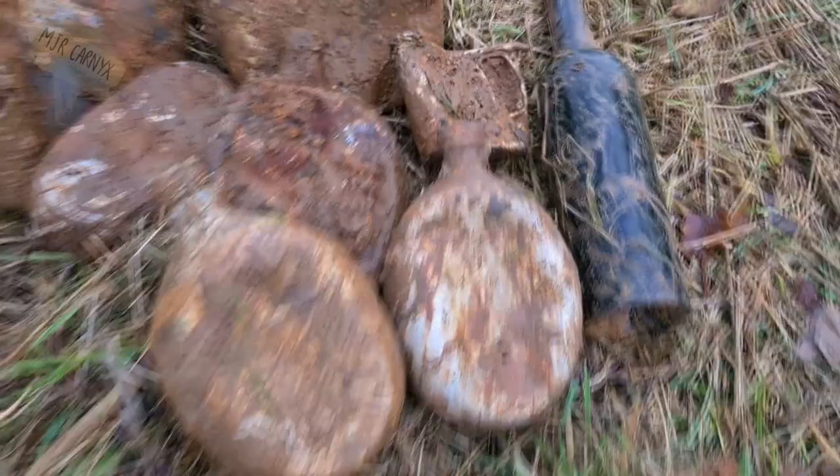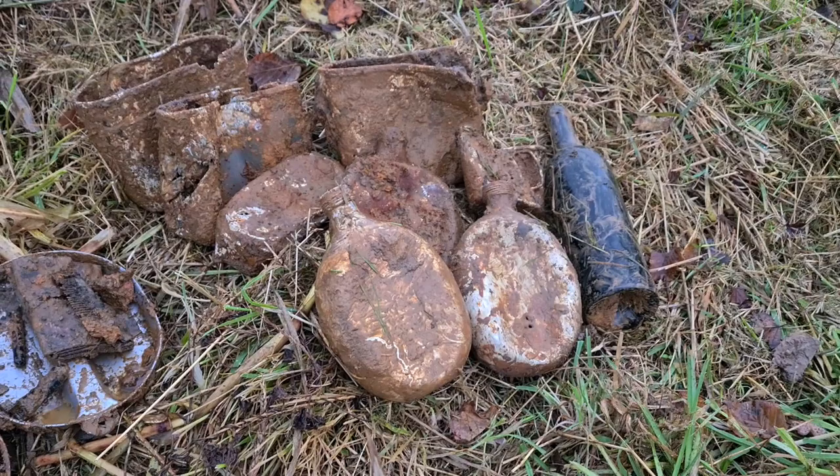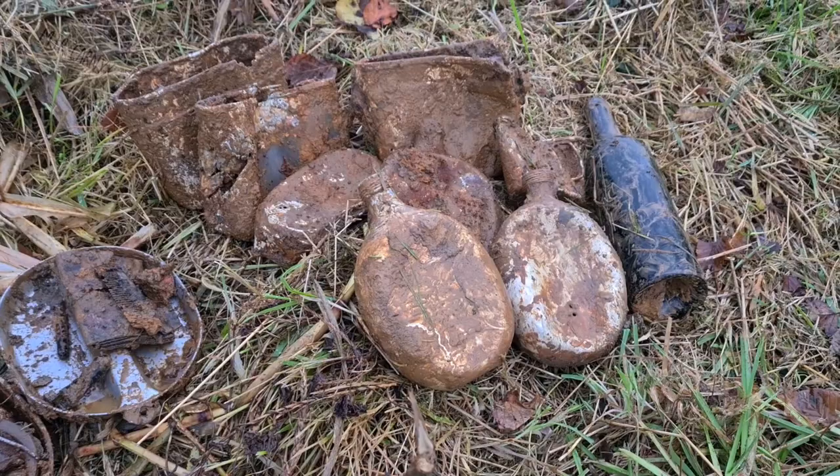Four field bottles, a glass bottle, and the canteen cup. And my pin, which I'm really happy about. So no Erkennungsmarken, no medals, no other pins, but we had a very, very good day.